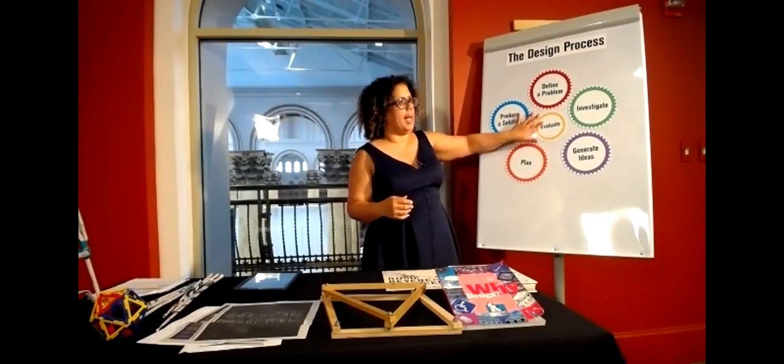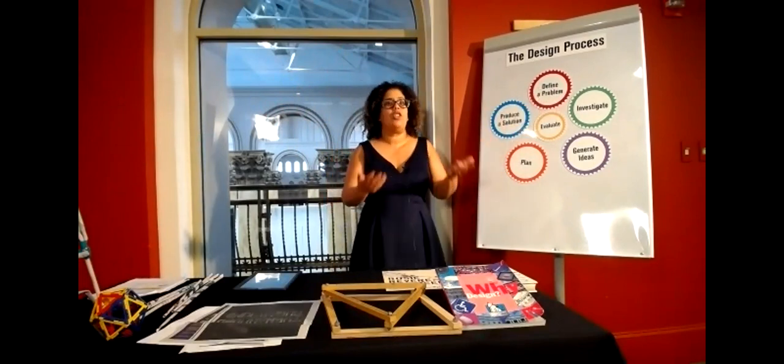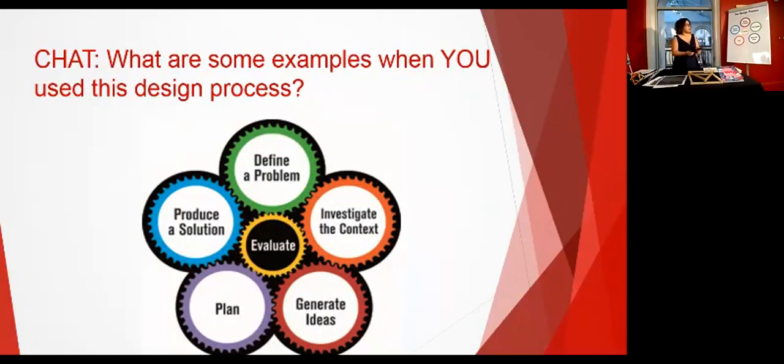So let's think about it. You probably are already using some variation of this process in your own life. In the chat feature, I want you to tell me, where do you think you have used this design process? Any thoughts? Think about your everyday life, or your day in school, or your parents' jobs. When do you think this process is being used?